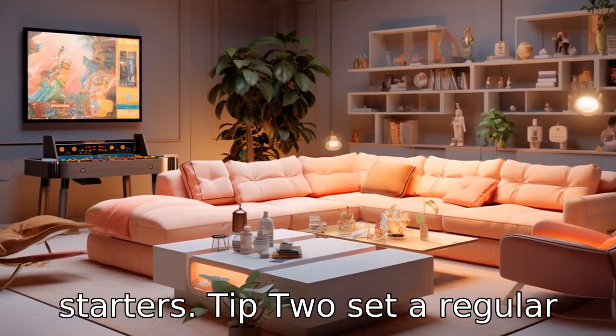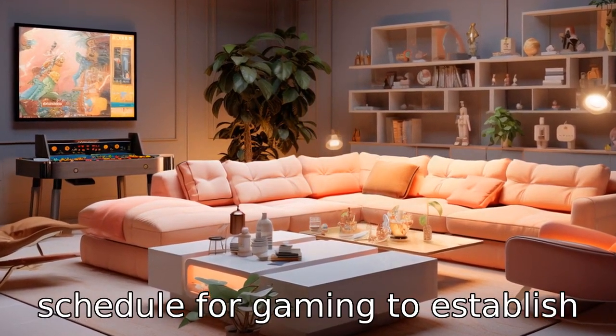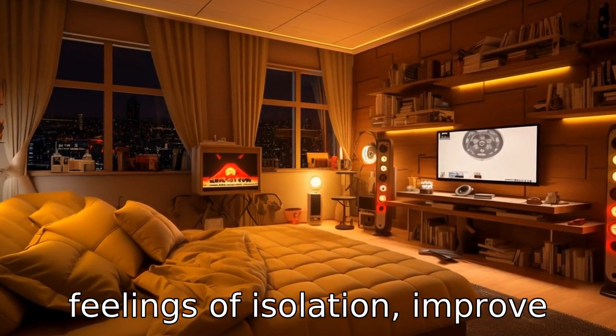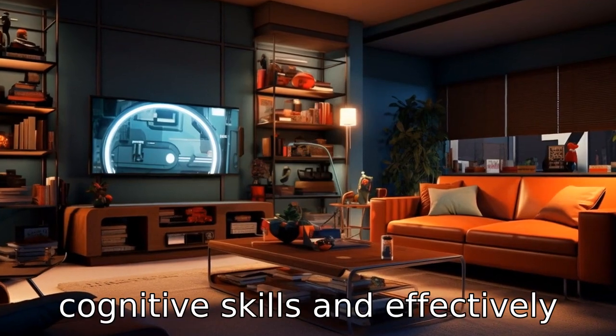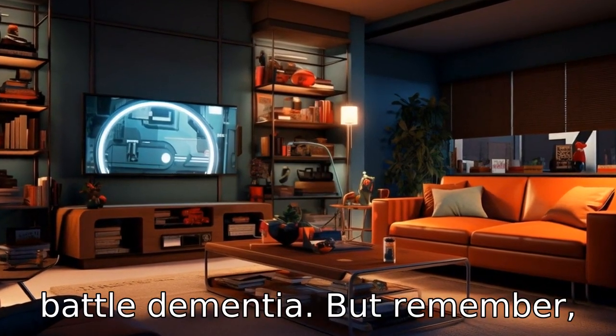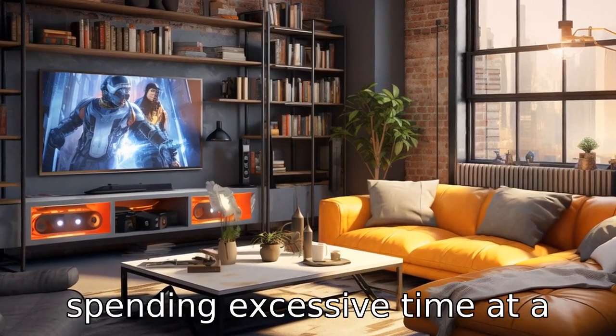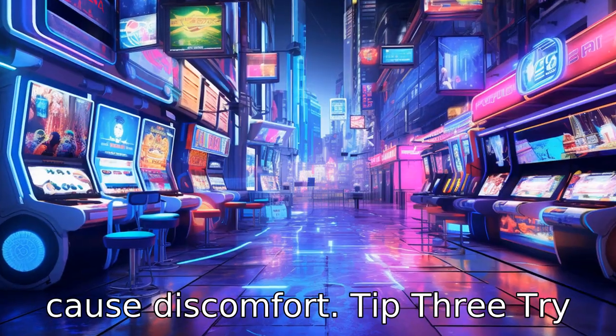Tip 2. Set a regular schedule for gaming. To establish a routine, set a regular gaming schedule. This can help combat feelings of isolation, improve cognitive skills, and effectively battle dementia. But remember, the key is moderation, as spending excessive time at a stretch can strain your eyes and cause discomfort.